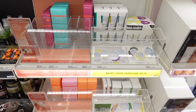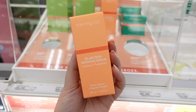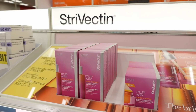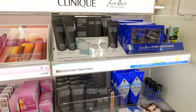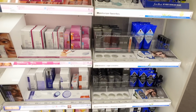I do love this product from the brand Peach and Lily. I've gotten this in a subscription box and it leaves your skin looking so glowy, so I just wanted to highlight that one. But they had other brands like Clinique. They also had Jack Black and just, again, a good amount of products to choose from. I'm sure I've said that a few times, so I'll try not to mention that again, but I was just really impressed by the selection, honestly.